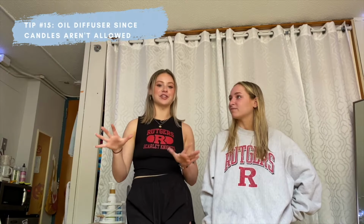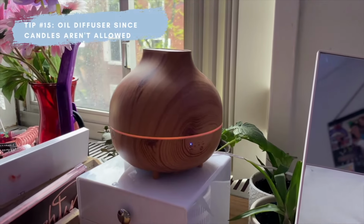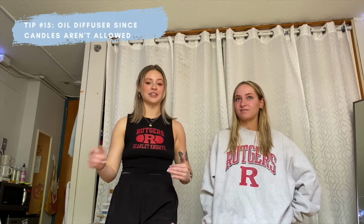I have an oil diffuser. I love my oil diffuser. Lemon lavender is my go-to scent. We keep it by the window, keep the window open, and people come in and always say it smells nice. It does get somehow like stale smelling in the dorms. Every dorm you walk into has a really different weird scent. So it's really important to stay clean and have something that'll make your room smell good.